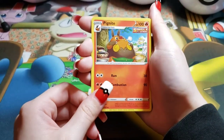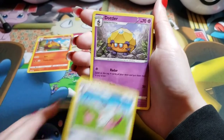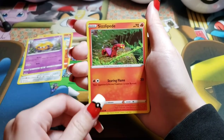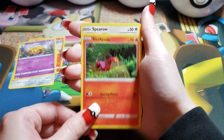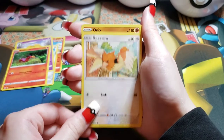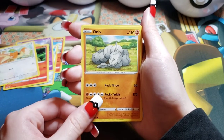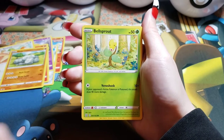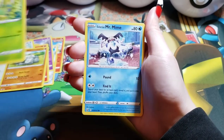Let's see. We have Pig Knight. We got Little Pig Boy. Dual Blade. Dollar Chew. We got Dottler. Dollar Chew. These actually smell brand new, too. Oh, yeah. Love the smell. It's like when you get a new book. Like that smell of new Chew. Cards is like that. It's on the same level as new book smell. The adorable Onyx. I do love new book smells, though. Do you? It kind of makes me want to sniff them, but I'll do it after.